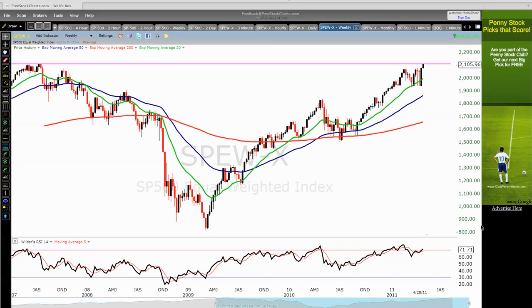Here we have the S&P 500 equal weighted chart, and this is the S&P 500 with all of its component stocks weighted equally, as opposed to capitalization weighted by the size of their market capitalization. And this chart is already closing above its 2007 highs. So it's basically making all-time new highs today.